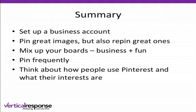Mix up your boards. It shouldn't all be about you. You should have some fun boards as well as some business related boards. Just mix it up, just like you would do if you were doing posts on Facebook or Twitter. You don't want any of your social network posts to be all business. You need to have some other stuff in there to keep people interested.